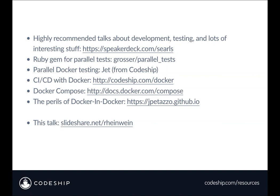Have a couple other things if you're interested in learning more about testing. You can check out some slide decks on SpeakerDeck. If you are a Rubyist and you're interested in parallel testing within your application, you can use a parallel testing gem, which is pretty cool. Of course, don't forget about Jet, which is our tool for CI and CD parallel testing. Docker Compose documentation, Docker, etc. These slides will be available online, so you can refer back to this resource slide to follow up with whatever you would like to learn more about.